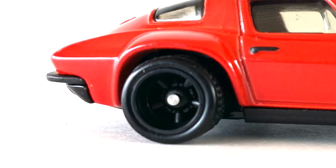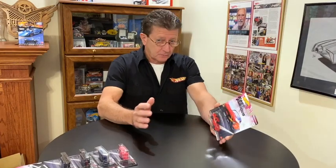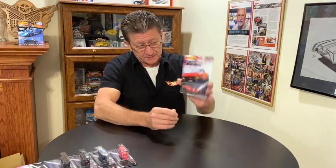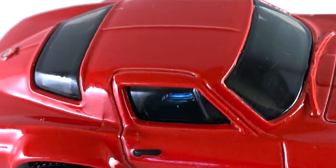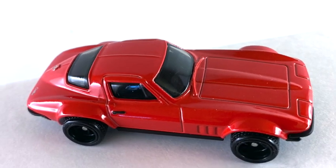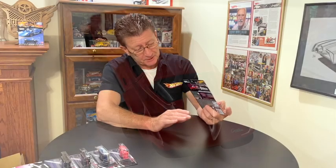But the ones on the Hot Wheel look a lot like the old Torq Thrust wheels, American Racing Torq Thrust. And they were one of the coolest, and still are one of the coolest wheels out there. I still got a set of 14s somewhere up in the loft. But Torq Thrust were definitely cool wheels. Now this one here is in a nice red enamel, has a gloss black painted base on it, black interior, and dark smoked windows. The taillights are done up, the license plate's done up on the back, and that's pretty much it. Car is basic, and it's made for going real fast in any direction you want to point it.